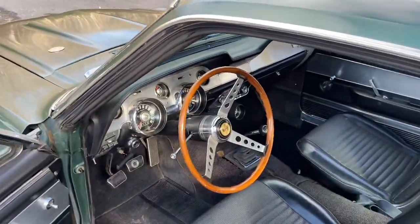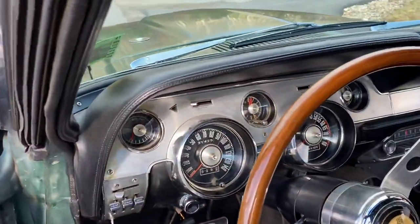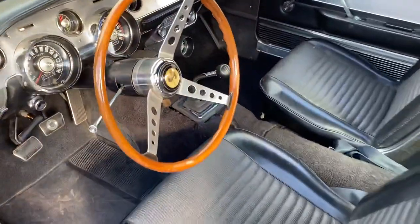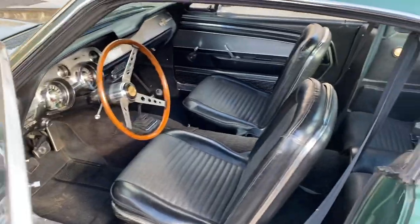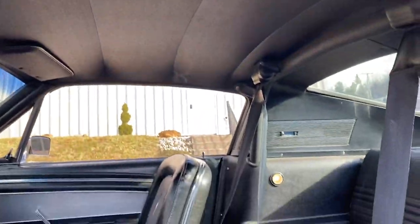Car has literally no rot. It's got the original steering wheel, Stewart Warner gauges. The interior's in excellent condition. They had changed the shifter at one point in time and cut the carpet, but the original shifter is back in the car. All original seat belts. Headliner's in great shape.